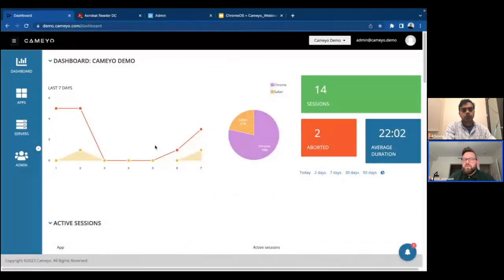Licensing is simple, and Cameyo is here to be a partner along with Google and Promevo to help you package this solution together and make it an effective solution for your environment. So we would love to offer you guys a free trial of Cameyo. So you can just contact your Promevo sales rep and we can get this spun up in a matter of seconds. It's pretty easy to do, and we do a free 30-day trial. So now I guess I can wrap for questions.